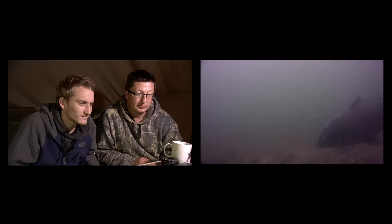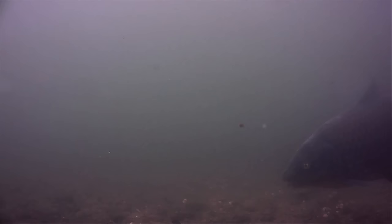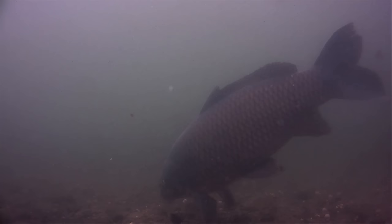Ooh, he's a little common. He's a little common, but is he going to have it? Oh, he did it. He pulled back at the last moment, didn't he? Small common. See, the thing is, mate, they're attracted to it because you're coming very, very close and then you're pulling back at the last moment. Yeah. I think they've seen something. Oh, there's another one really close. He's on the right line.